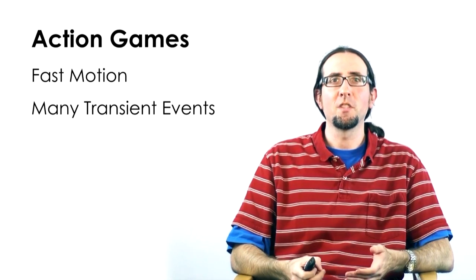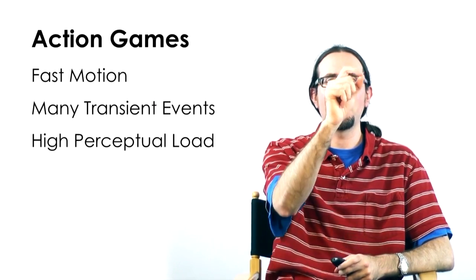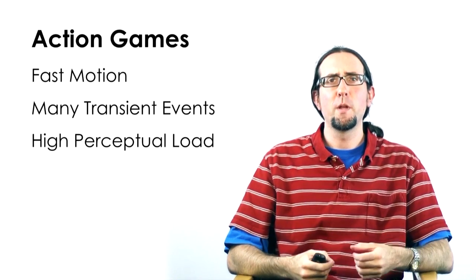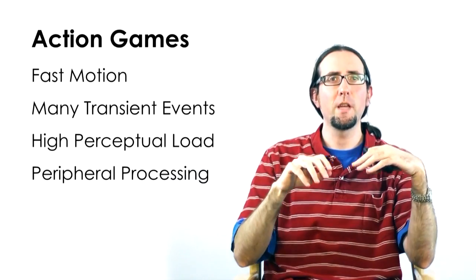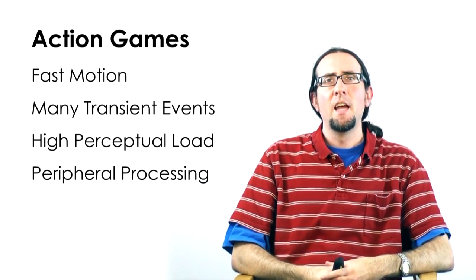What we would call high perceptual load, which basically just means that there are lots of things on the screen that you have to keep track of at once, simultaneously. And also the real need for peripheral processing. So often you're looking right in the center of the screen, but you kind of have to be monitoring the whole screen because, for instance, enemies often first come in at the edge of the screen. And so these games have this set of qualitative features that, what we've seen over the past decade, really strongly enhances the visual system in a very general way.